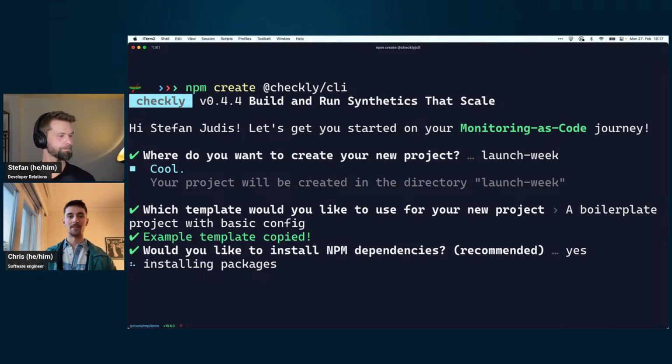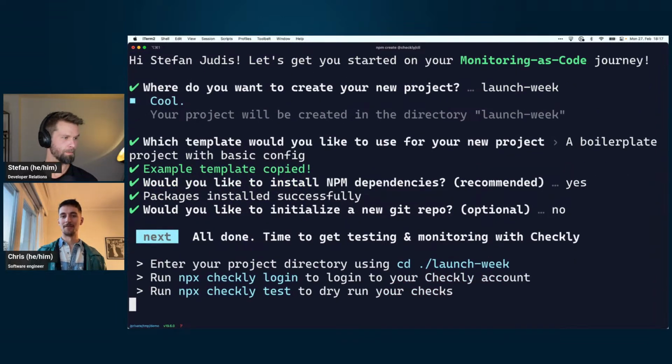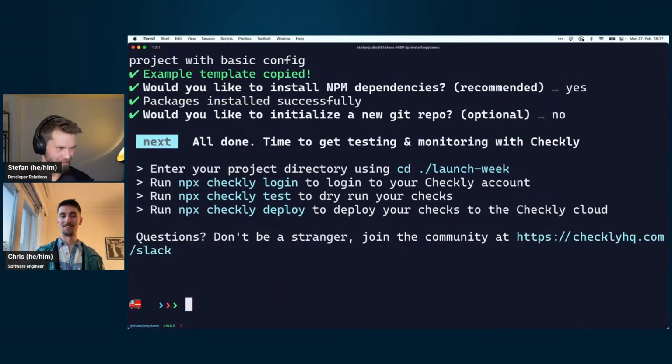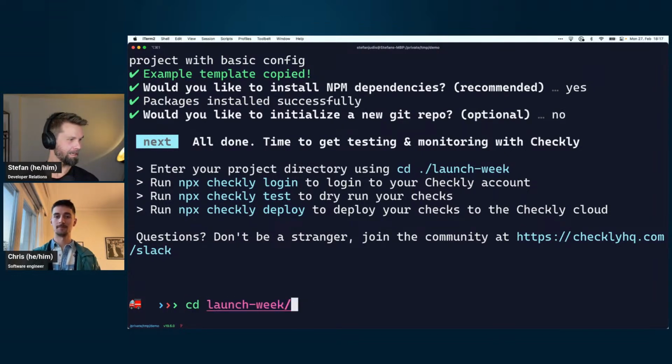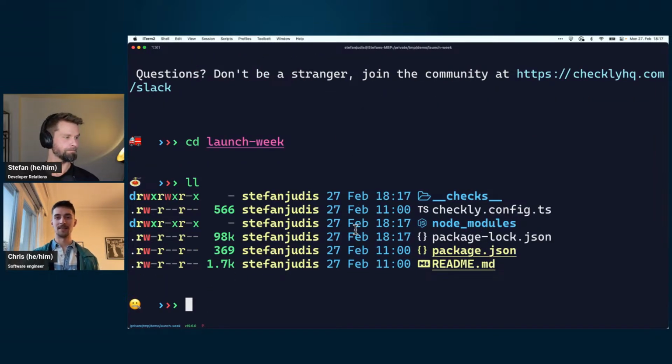And here we just install the npm dependencies. So again, this is just a normal JavaScript TypeScript project, and we'll install the dependencies. And now we are good to go. All right, let me navigate into the project. And what do I have here? Well, if we run ls, we can see that it's just a standard JavaScript project. We have our package.json, and we also have a few extra files. So here we have a Checkly config file, and we have a checks directory, which will actually store our checks.